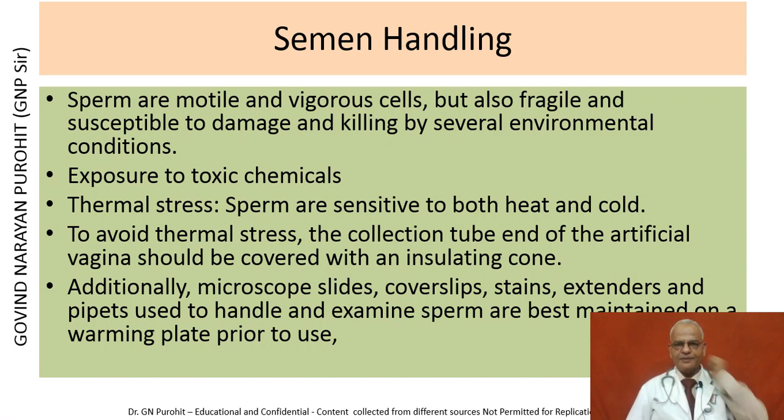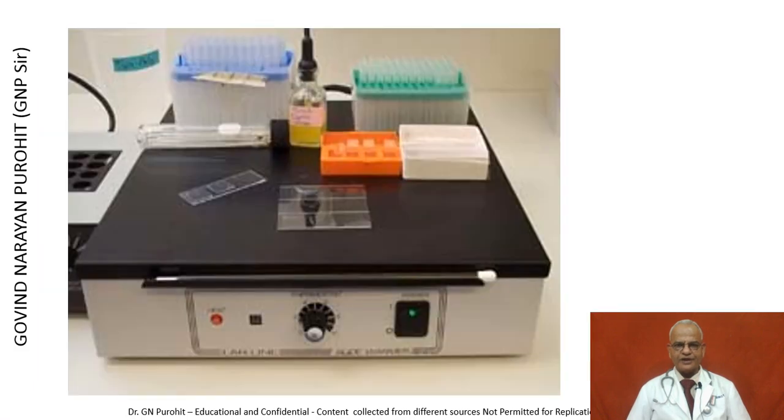Now, semen handling. The sperm are motile and vigorous cells, but also fragile and susceptible to damage and killing by several environmental conditions. They are likely to be damaged by exposure to toxic chemicals, by thermal stress, and sperm are sensitive to both heat and cold. To avoid thermal stress, the collection tube end of the artificial vagina should be covered with an insulating cone. Additionally, microscope slides, cover slips, stains, extenders, and pipettes used to handle and examine sperm are best maintained on a warming plate prior to use, as shown in this picture.